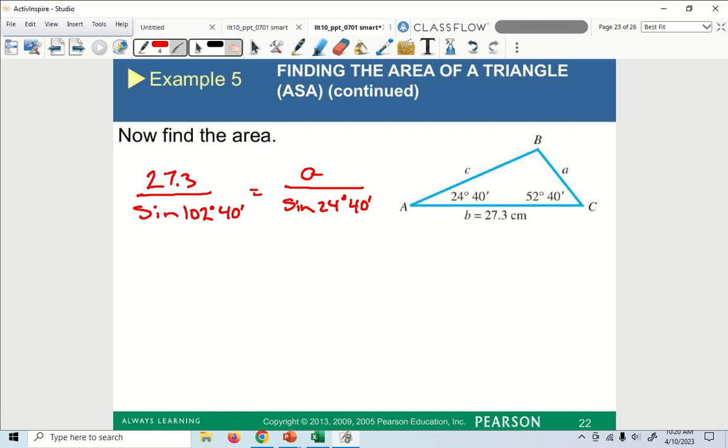Okay. All right. So let's go ahead and we get little a. So little a is equal to 27.3 times the sine of 24 degrees, 40 minutes, divided by sine 102 degrees, 40 minutes. That one looks better.